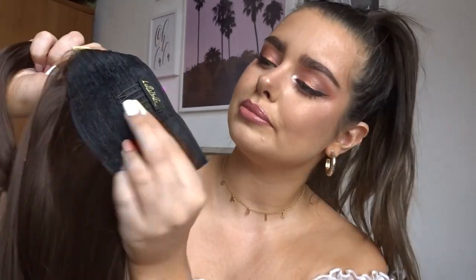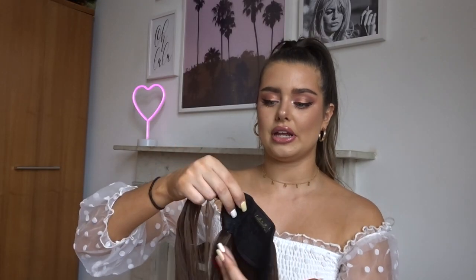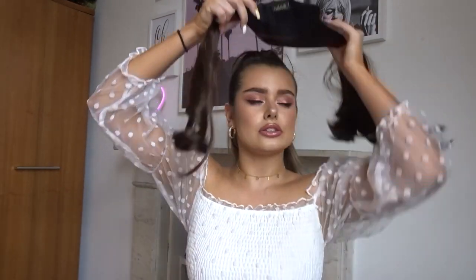So this is the situation. I hope you can see. It's a little clip which goes into your ponytail and then this Velcro strap wraps around. Right, I've had these ponytails before. They're very, very difficult to do, but we're gonna try. You need a lot of clips. You can't just put it in with this. So let's just do what we can.